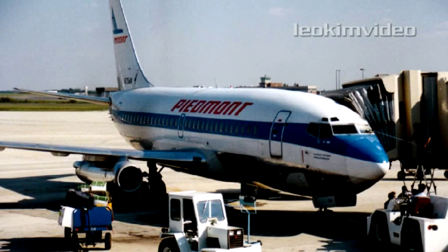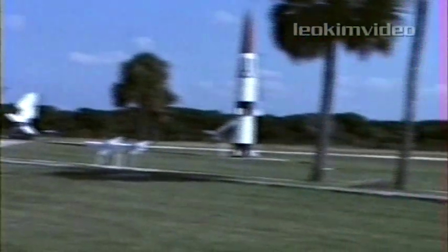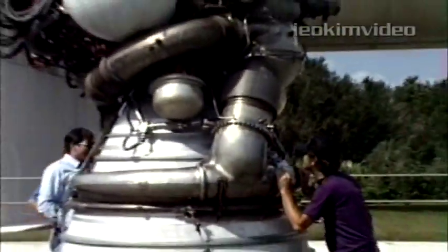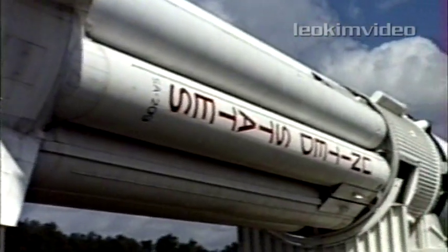In 1988, I flew to America, visiting the Kennedy Space Center, Florida. It's one of the best tourist attractions I've visited in America. Considering it's an active spaceport, just days out from a launch, it's amazing they had tourists crawling all over the place. I noticed via Google Maps, the tourist center and rocket garden are vastly different today.